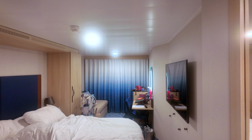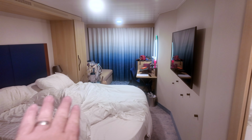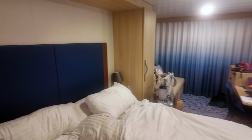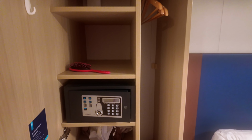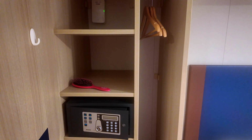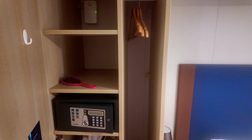Let me just start out with saying this has been the quietest room, but the roughest. When the seas were rough, it was very rough in here. So keep that in mind. Let's turn the camera here and see the messy room. There's the queen or king size bed. Plenty of storage room here, which we're in the process of packing.